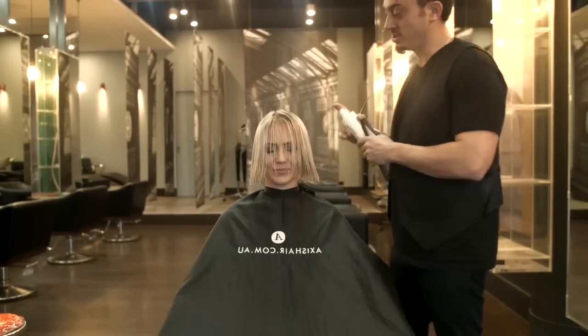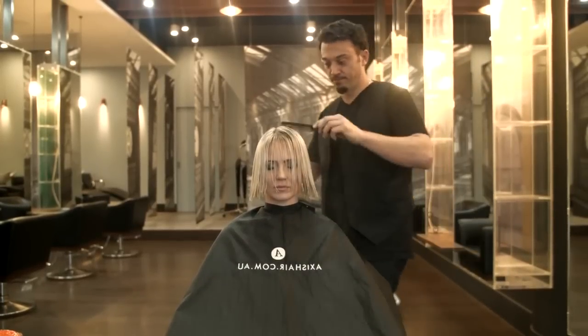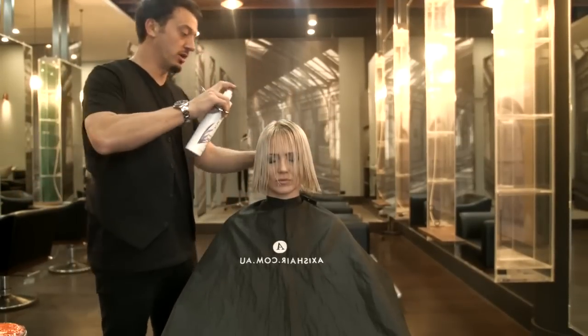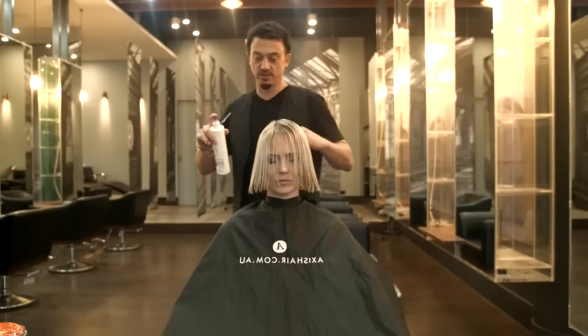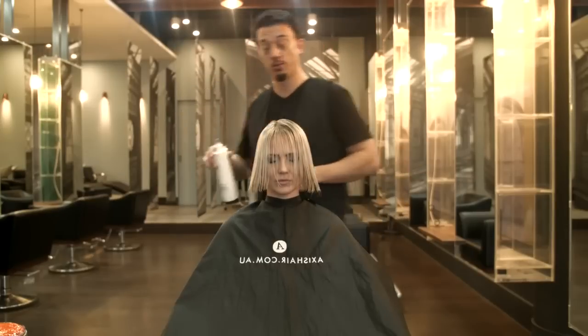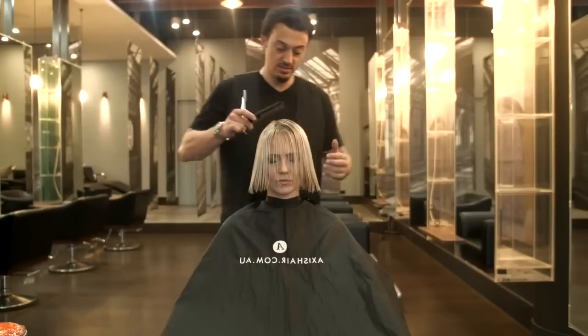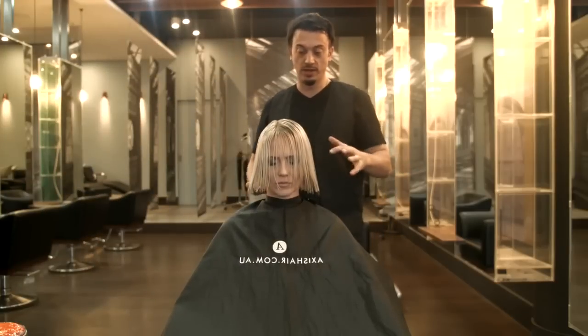Before I go and make a major change with someone's length, even though CJ's hair used to be there, now it's here, and we're going to make it shorter, I make sure I give it a really, really vigorous shampoo. It's very important that the hair has a really good cleanse and it's super, super clean.